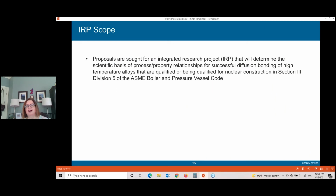So proposals are sought for this IRP that will determine the scientific basis for the process property relationships for successful diffusion bonding of high temperature alloys that have been qualified or are being qualified for nuclear construction in Section 3, Division 5 of the ASME Boiler and Pressure Vessel Code. So this is the 800H or 617 that we've discussed.